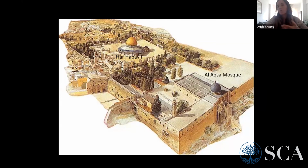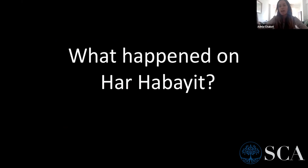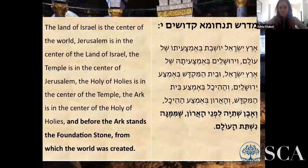But just so it's something to keep in mind, and I think the names that we use really are significant, which is why I'm very strict on myself that I call it Har HaBayit, Temple Mount, where our temple stood. That is how I want to refer to that place. What happened on Har HaBayit? So we're going to start from the very beginning.